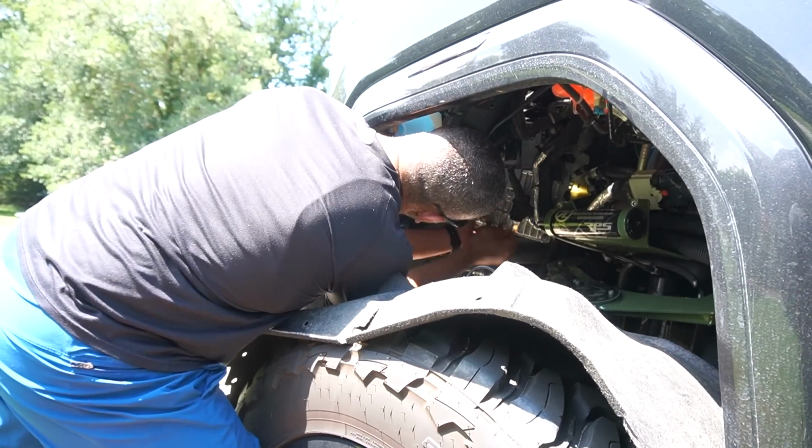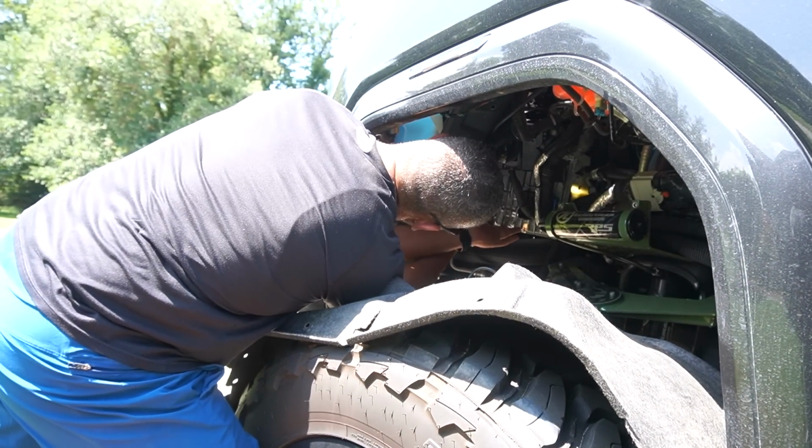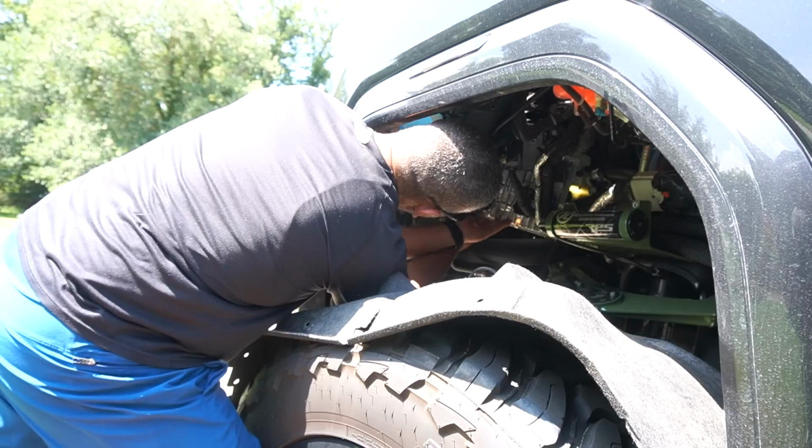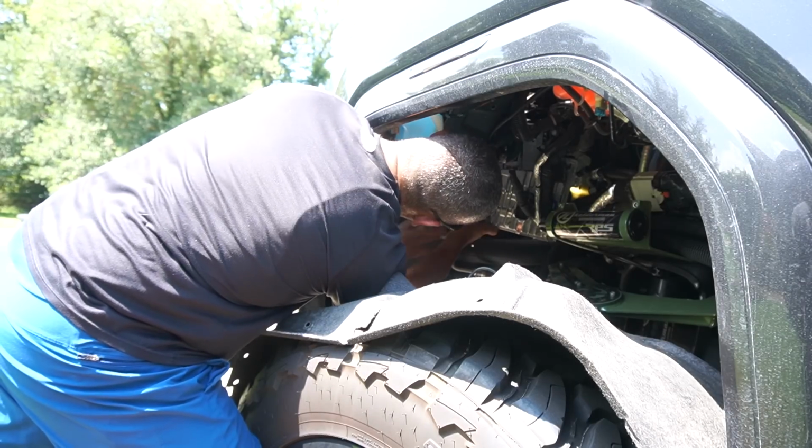that modified ECM. So if you have an L5P and you've been trying to tune your truck, you are going to be hearing people talking about modified ECM and HP Tuners.